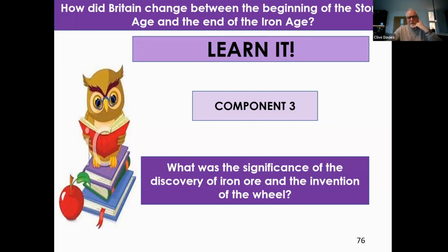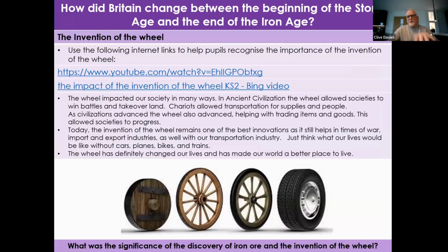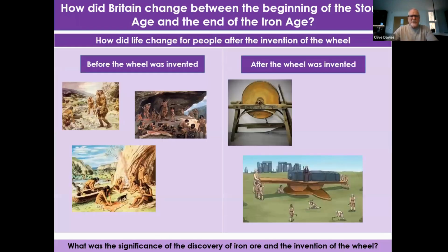Again, the significance of the discovery of iron ore and the invention of the wheel, because the concept of change is what we want to get across here. And if you look at the national curriculum, that's what you're intending to do. So I'm saying it's really important, therefore, that we look at the invention of the wheel, and we look at the discovery of iron ore as being two important aspects that happened during the period of time we're watching. Again, start with the teacher's notes, and we begin to build up some picture about the development of the wheels over time.